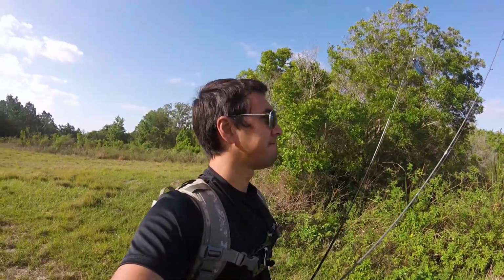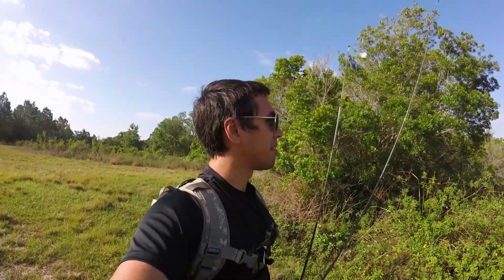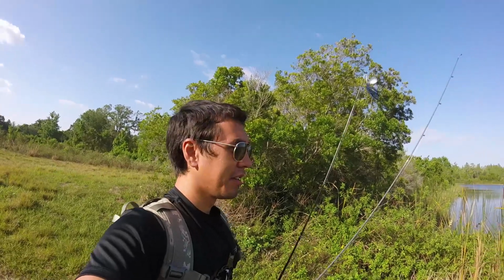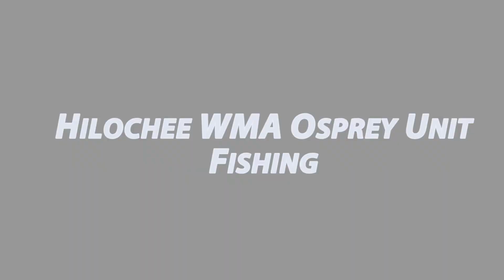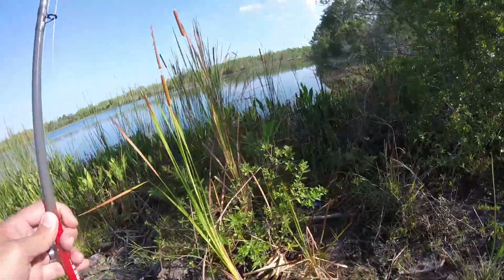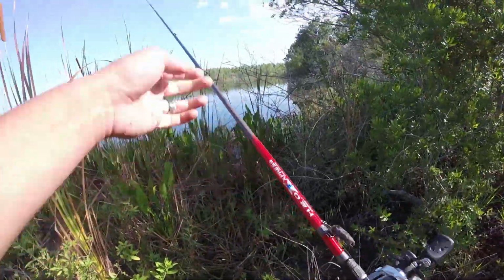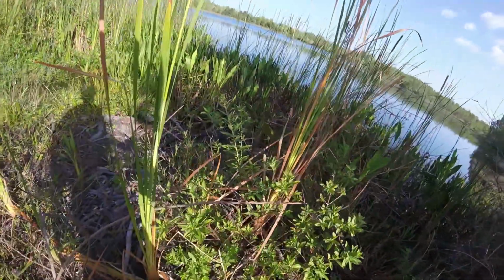I'm not going to run anything on top water. I'm going to probably put a swim bait on one rod. I'm going to run the Senko on the other. So let's get started. Alright. Even though it's going to be fairly warm today, I am wearing long pants so that I can push through some of this brush. This is extra thick.